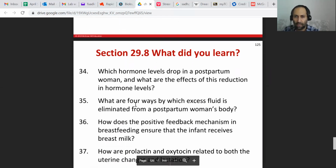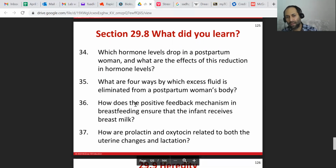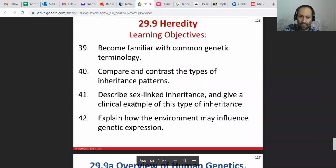What are 4 ways by which excess fluid is eliminated? By means of lochia, by means of profuse sweating, by means of increased urination, and by means of amniotic fluid escape. How does the positive feedback mechanism ensure that the infant receives breast milk? The more you put the infant to the breast, the more the suckling action, the more oxytocin is secreted. So this is a positive feedback that needs to keep going for ongoing lactation. How are prolactin and oxytocin related to both the uterine changes and lactation? Prolactin is for milk synthesis, okay? Oxytocin is for the let down reflex, for expulsion of the milk from the breast. Oxytocin also causes birth labor contractions.